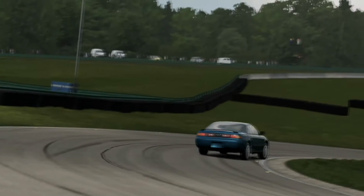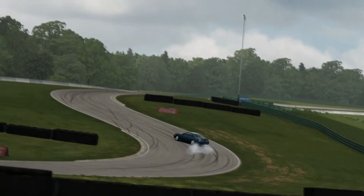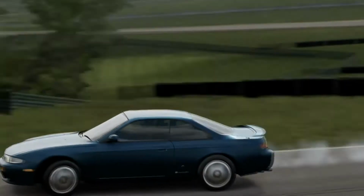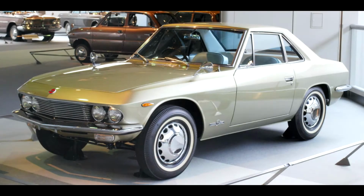The first car to wear the Silvia badge was a bit different than all the others because it did not use the famous S-body chassis. We'll get to that in a little bit. This one used the CSP311 chassis, and it was debuted at the 1964 Tokyo Motor Show.